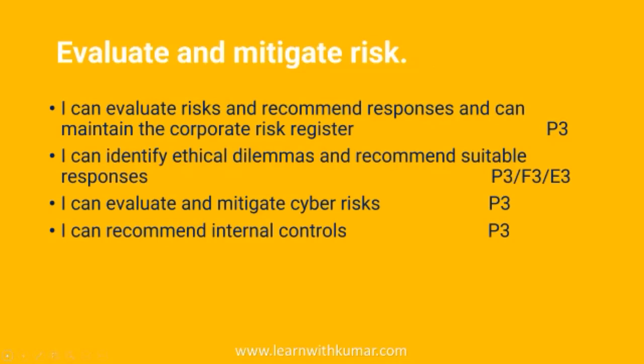Finally, evaluate and mitigate risk. Not the final, that's the fourth one. I can evaluate risk and recommend responses and can maintain the corporate risk register. We live in a world where the things are changing so much and there can be risk, both downside and upside risk. I can identify ethical dilemmas.